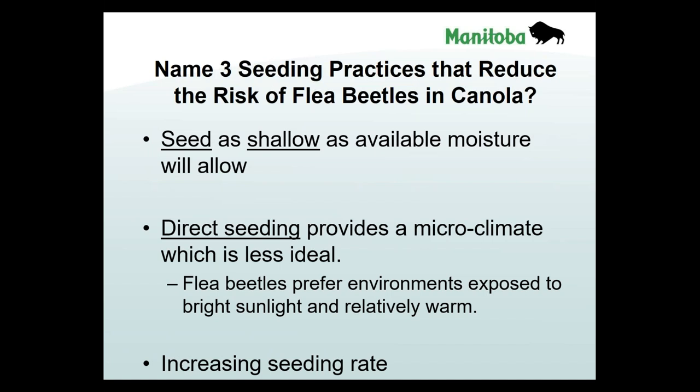Now, this does get us into a dilemma, because lower seeding rates mean fewer plants for the same population of flea beetles, so it might concentrate the feeding a bit more. Sometimes you can get more flea beetle feeding if you have a thinner stand, again, more per plant. So increasing seeding rate can help, but again, it may not always be practical for people.